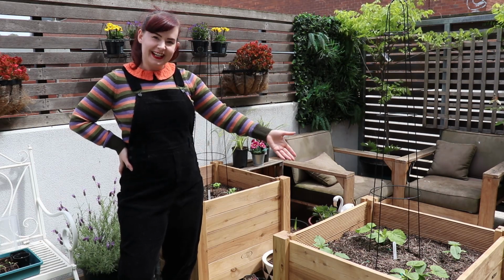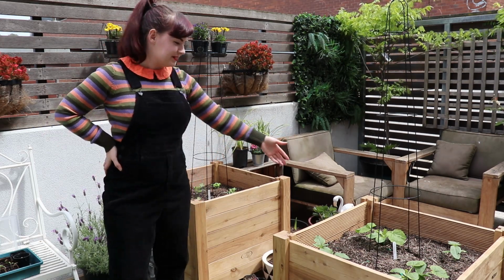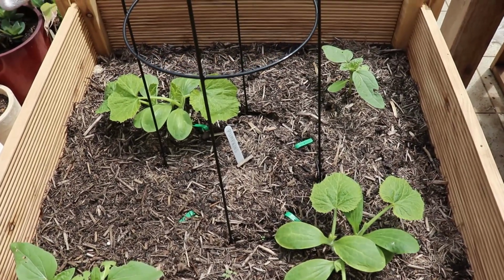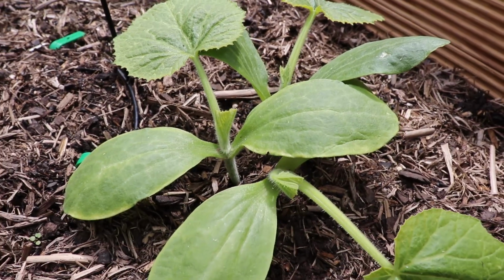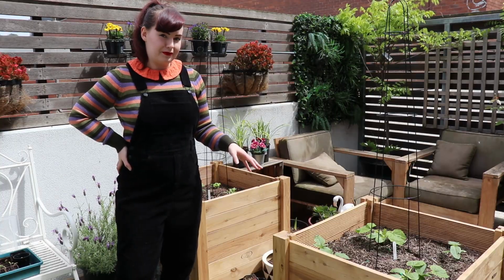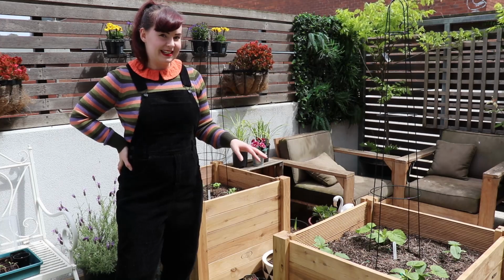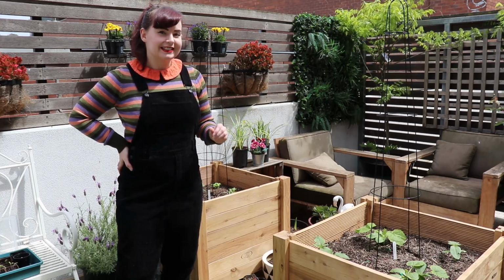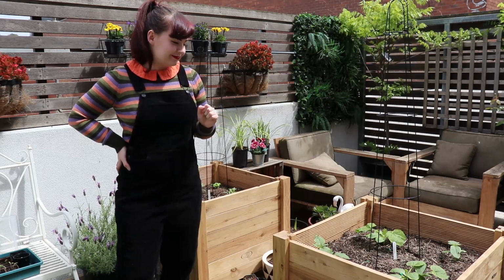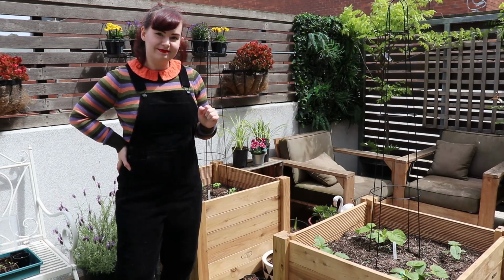So in these two raised beds, we've got our pumpkins, our little baby sweet pumpkins that we've grown from seed, along with some sunflowers that are going along super well. I think the time has come for me to thin out the pumpkin seedlings, and I just can't do it. I think I might have to get Zoom to do that. It just feels like they're my children now.